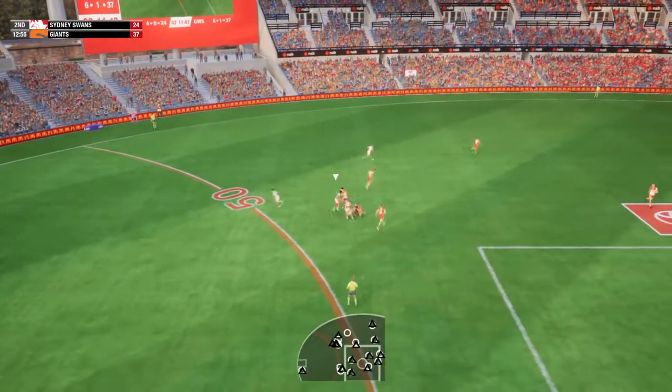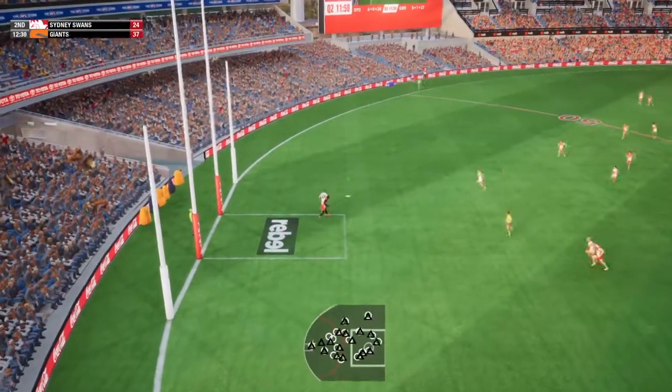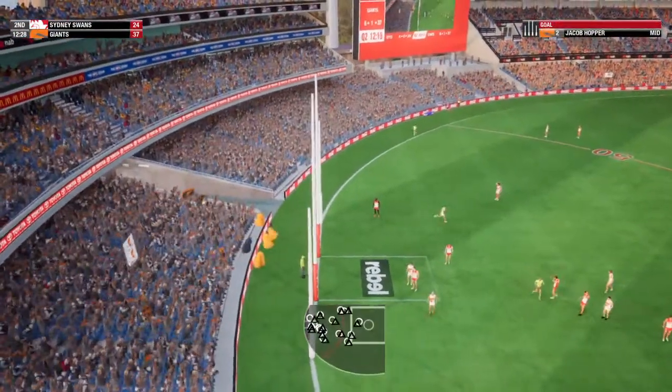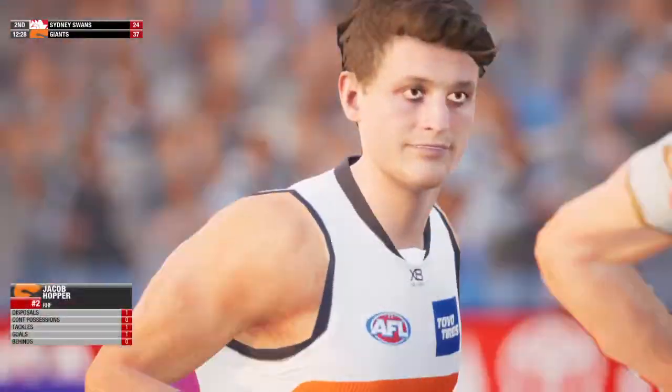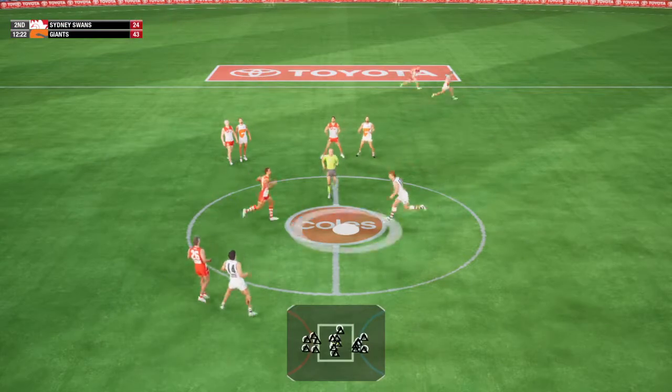Malika collects it. It's a turnover. Lloyd shrugs off the tackle. He likes his chances from here. Celebrating hard. Now they lead by 19. The game is back underway.